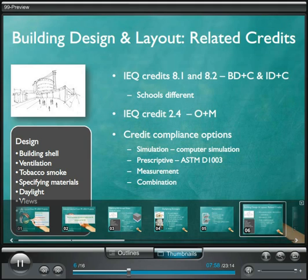O&M Credit 2.4 is earned for providing either daylight or views for a space. Although one generally leads to the other, projects must choose to go after either 1 point for daylighting in 75% or views in 90% of regularly occupied building spaces.